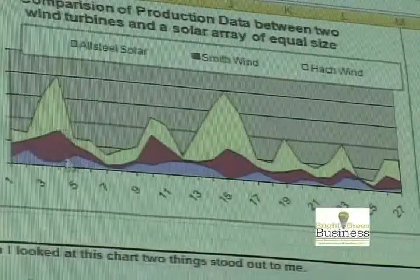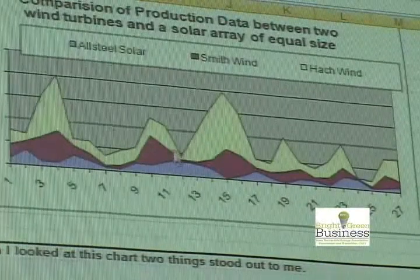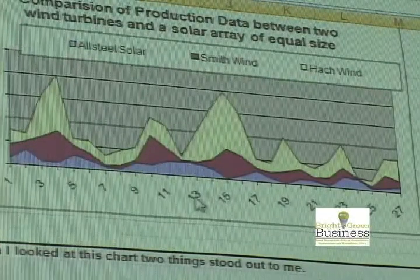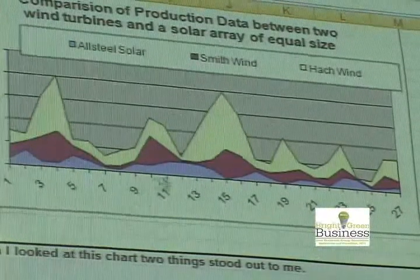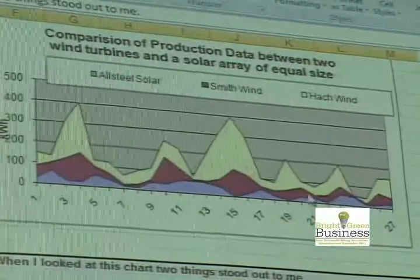Okay? The purple, I call it purple, is a 10 kilowatt wind turbine in Wapello, Iowa. Wapello County, right outside the city of Wapello. It's right on the ridge over the, is it the Illinois River? There's a river there. Cedar. I don't know, it's a river. Anyway, that's the production from that.